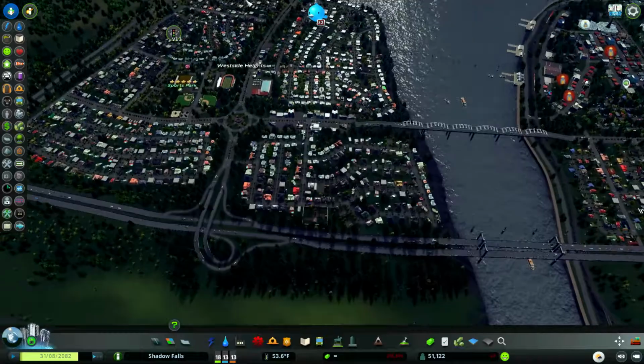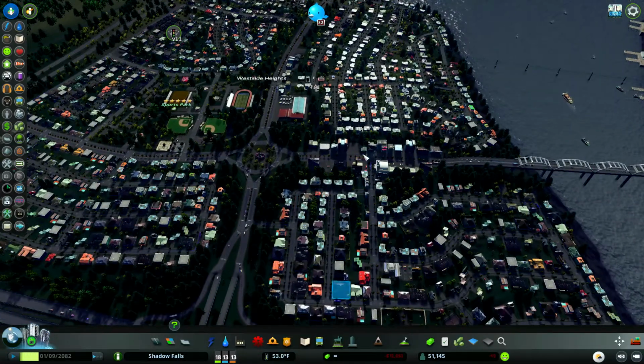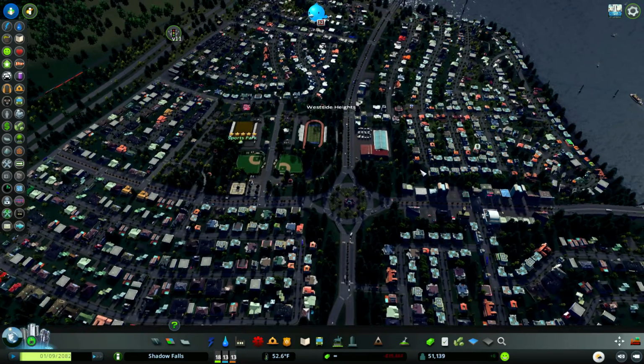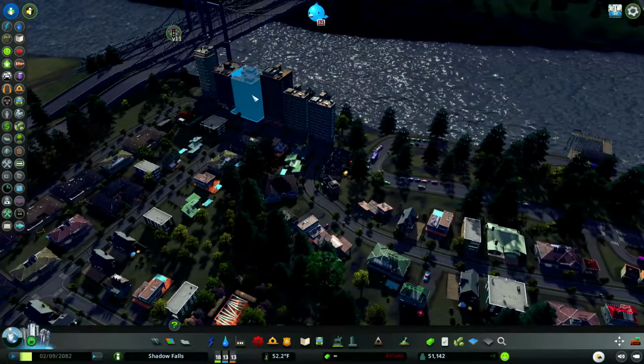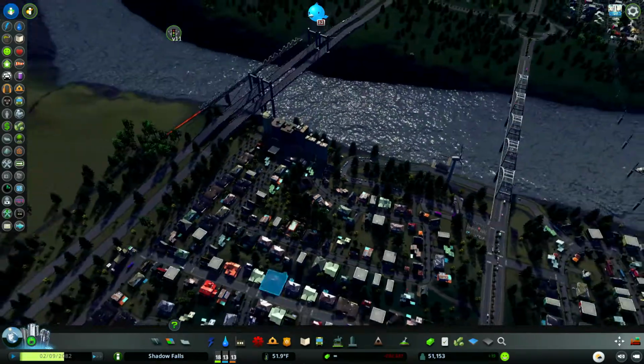On the west side, we have West Side Heights, and I think in my video I'd shown a little bit of this already. I went ahead and expanded it over. I have basically 4 sections, and I do have a handful of high rises on this one stretch of road right here. That's the only high rises that are not in my main town.